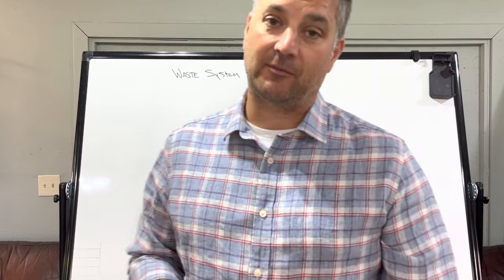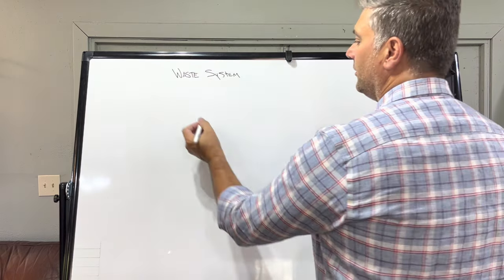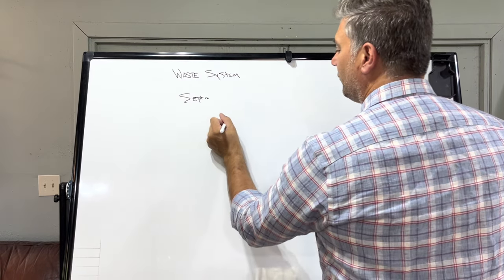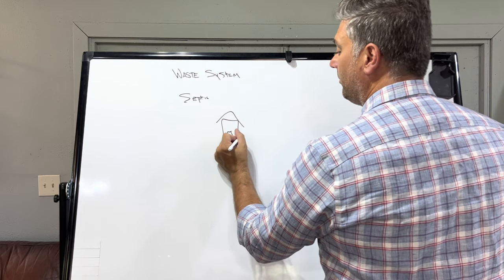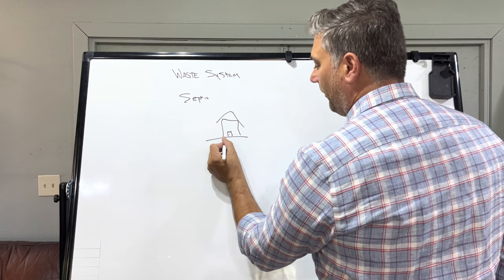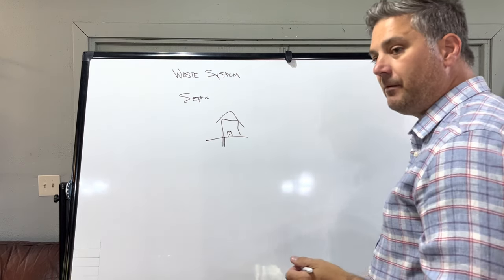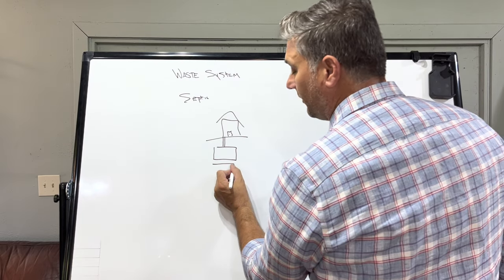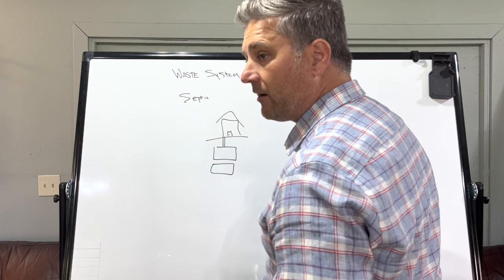So the first one that we want to look at is a septic system. A septic system is a waste system that typically is in rural communities. What that means is that you've got a house, and it's called the septic system there. So if this is your house, great drawing, I know, because I'm an artist, out of your house comes a pipe. That pipe with the septic system goes to a septic tank. Now, in my case, I had two tanks.